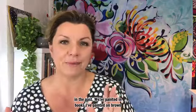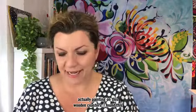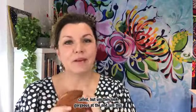Now, the surface I'm going to paint on is different than what I've done in the past. We've painted in sketchbooks, I've painted on brown craft paper, I've painted on canvas, all sorts of things, but today I'm actually painting on these wooden coasters. I found these in Kmart, so you can see they've got foam things on the back, ages ago, and there is another lovely artist, Deanna Marie, who's done a series of bird paintings on log slices, I don't know what they're called, but they looked gorgeous at the end.